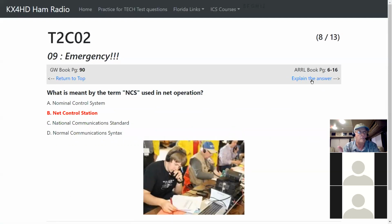So again, when I'm working a net, people call me. They don't call me by my call sign because different people work that net every week, but it's easy to remember net control. So when I start the net, I identify myself by my call sign. But if people are just chiming in during the net, they're calling for net control, not having to remember my name or my call sign. So net control station.